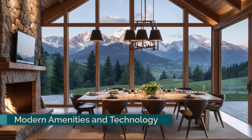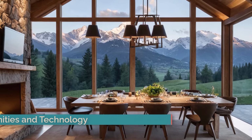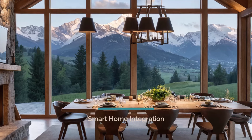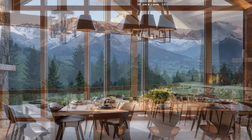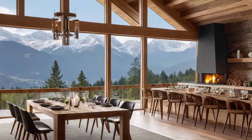Modern chalet-style houses are equipped with the latest smart home technologies, offering convenience, security, and energy efficiency. Integrated systems allow homeowners to control lighting, heating, and security features remotely, ensuring that the house is always comfortable and secure.